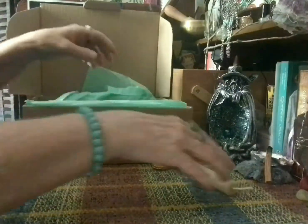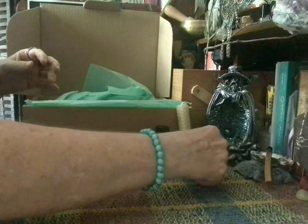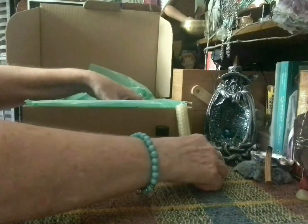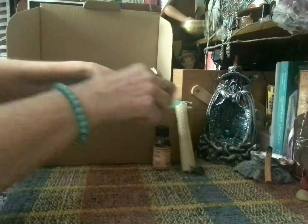So the next one we have here, oopsie, this is no biggie, it'll fall off because it's just sitting with that, but I will stick that back on again there. That's fine. Now, once you burn this and it gets warm and it's all rolled in the oils, it's going to stick beautifully to that, and I'm dying to do this ritual with that.